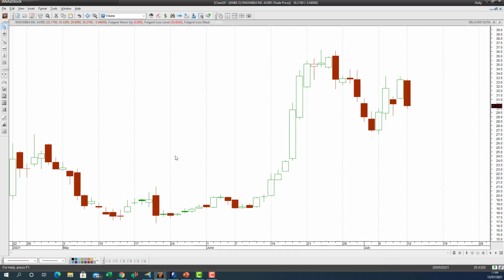Knowbe4, KNBE, is another interesting one. I think this is a new IPO from what I gathered. Let's see if the AI will load a signal on this one. No recent signals, probably because it's a fairly young company.